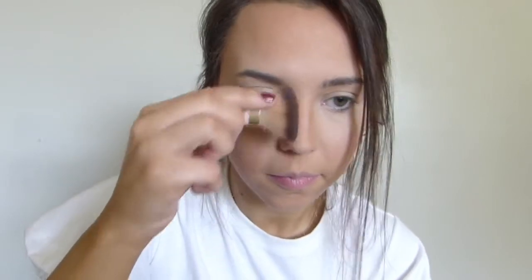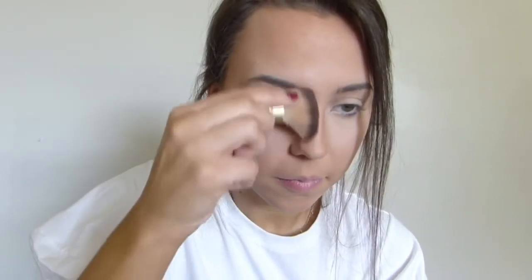I am doing a little more product than I normally would just so that you guys can see the line that I'm making, but I will fix it later. But yeah, I'm just focusing on narrowing the shape of my nose or the look of my nose, and I'm bringing it almost to a tip at the end of my nose, and then taking it up into my eyebrow.